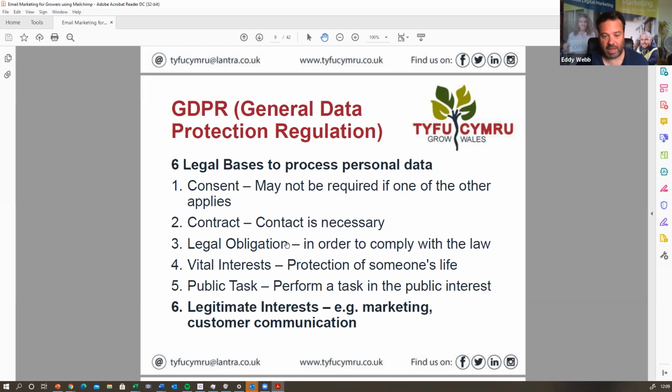You've got a legal obligation if you're a business to store data for 7 years anyway, for your taxes, for your accounts. There are a couple of other reasons, but the really important one that you hang your hat on when it comes to email marketing is that you have a legitimate interest to store that information. There are rules on business to business where you've got a legitimate interest. If it's another business, you can find and store that information. But what I'm talking about here is customer information.